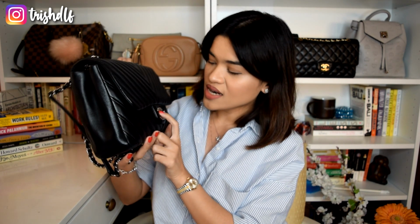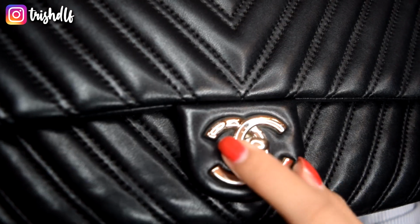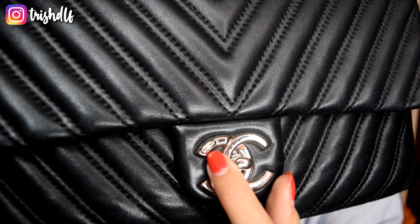Another main characteristic which shows that this is a seasonal flap are the little details which are stamped on the hardware. As you can see, if you close up on the C's, this one has a Chanel Paris sign on the actual CC of the flap bag on the closure. So again, I will just zoom in on everything.